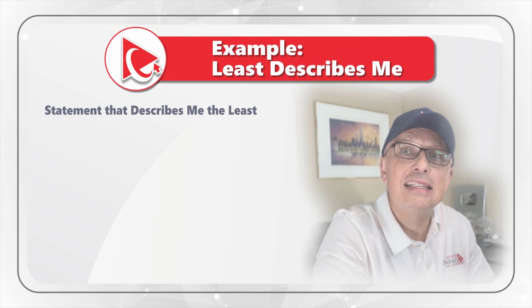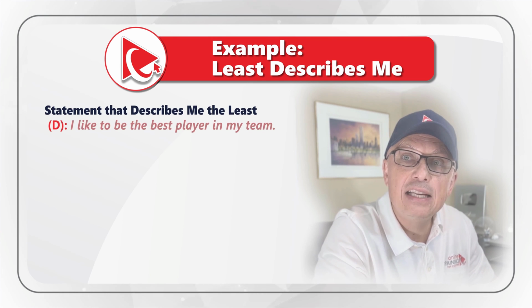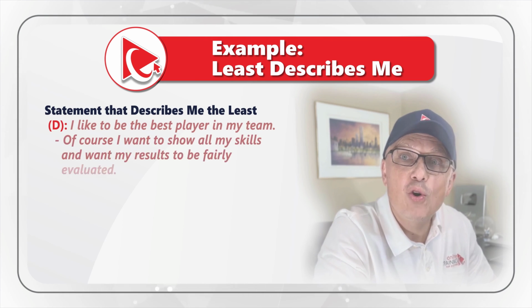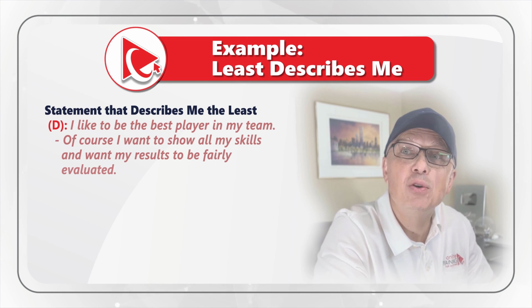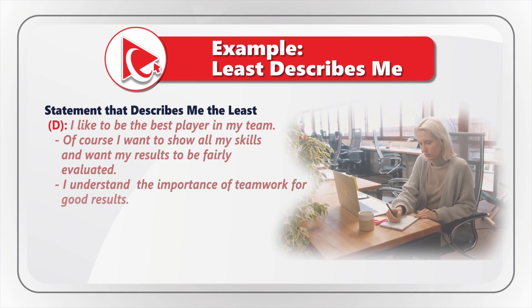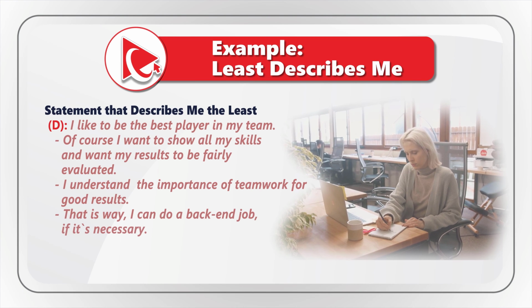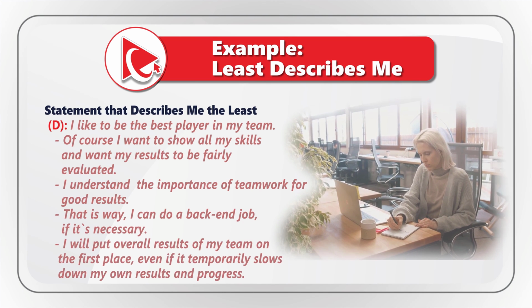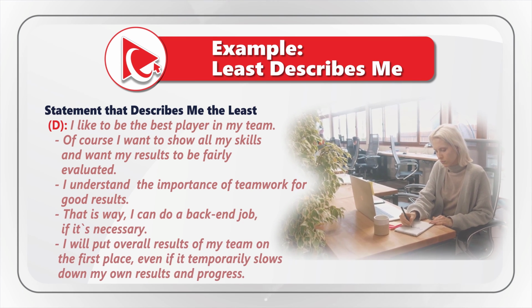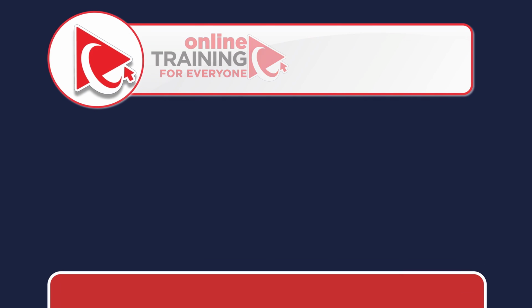Now let's look at the choice that least describes you and considerations you might consider providing. For that statement, I selected choice D. I like to be the best player on my team. Of course, I want to show off my skills and I want my results to be fairly evaluated. But I understand the importance of teamwork for good results. And in this way, I can do a back office job when it's necessary. I will put the overall results of my team in first place, even if it temporarily slows down my own results and my progress.